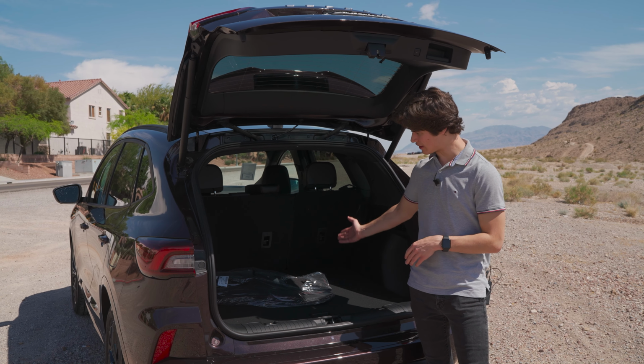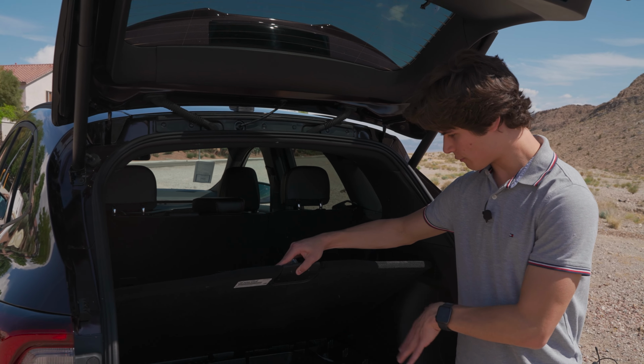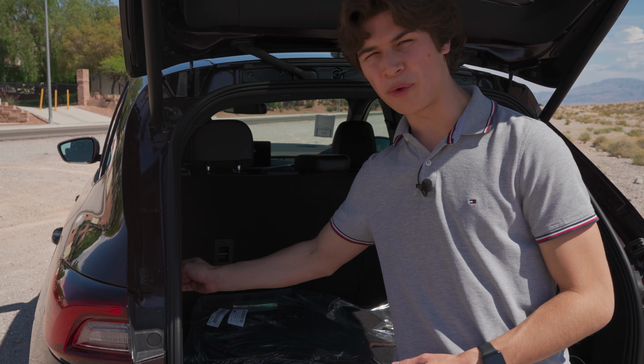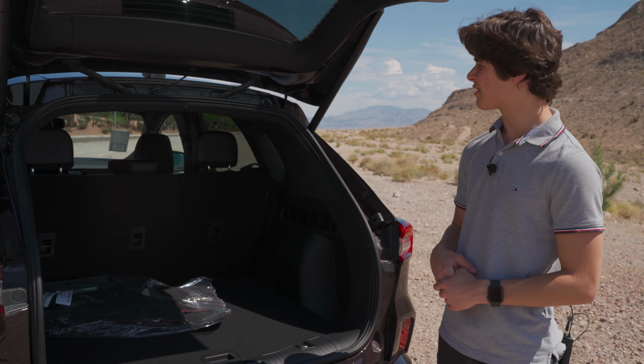All right, now for the rear cargo space in the 2023 Ford Escape, you get 37.5 cubic feet of space with these seats up. You also have storage under the floor right here. That's where your spare tire is going to be kept. And you do have some tie down points and a 12-volt socket in the back that you could be using as well. But yeah, good amount of space for the Ford Escape as usual.